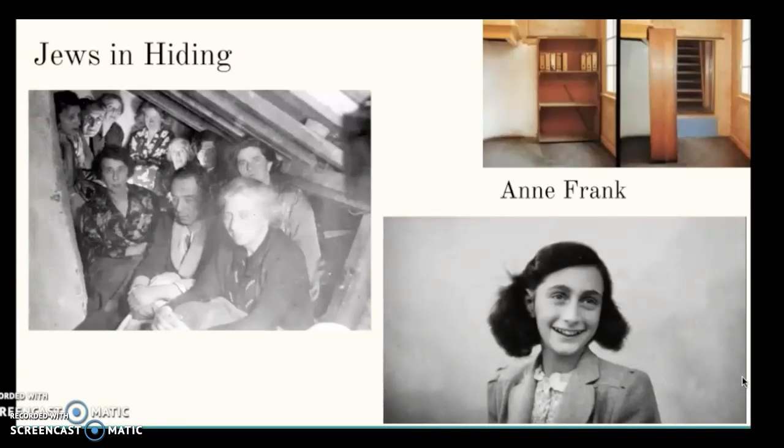He received help from his former colleagues. Before long, they were joined by 4 more people. The hiding place was very cramped and small. On her 13th birthday, just before they went into hiding, Anne had gotten a diary. During the 2 years in hiding, Anne wrote about events in the secret annex, but also about her feelings and thoughts. The hiding spot was discovered on August 4, 1944, by police officers.